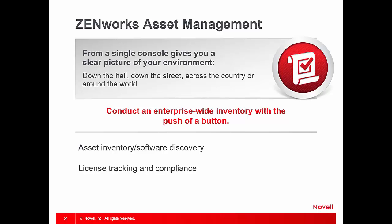License tracking and compliance is a feature that makes it easy to import, normalize, and reconcile licensing data from a wide range of different sources. It reconciles purchase and discovery products, imports purchase records from any source and organizes them in groups for discovery and reporting purposes.